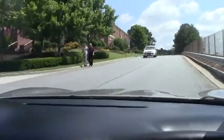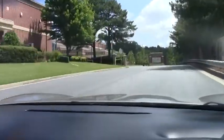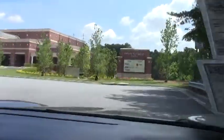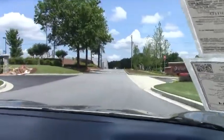Pulls great. No steering vibration. Perfect. No vibration, no pull.